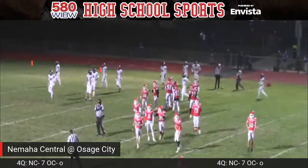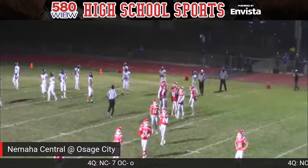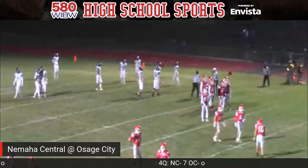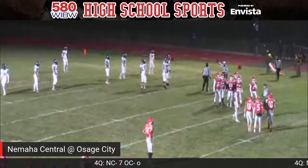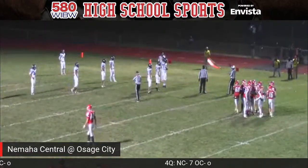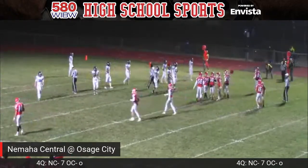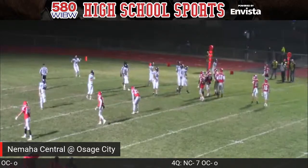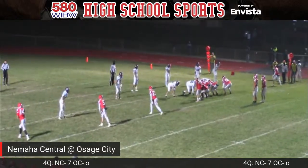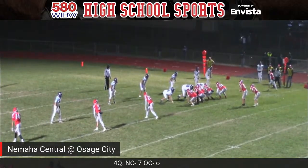Brendan, we talked about a big chunk play was going to be a key. We didn't expect it to be defensively. Boy, Littrell with a huge interception. Big mistake by Kramer. Did not see Littrell sitting there in the zone, and he returns it 66 yards. Inside the red zone, a big, gigantic opportunity here for Osage City. What a huge moment. 1st down and 10 now for the Indians.